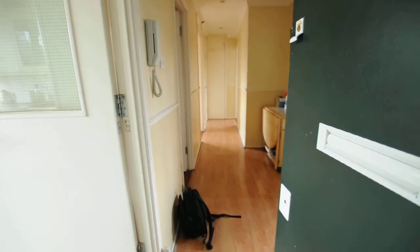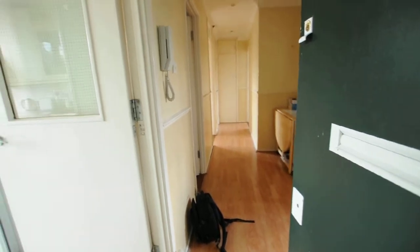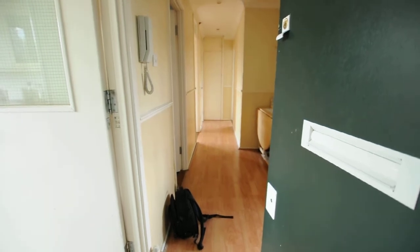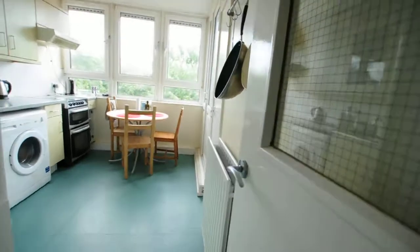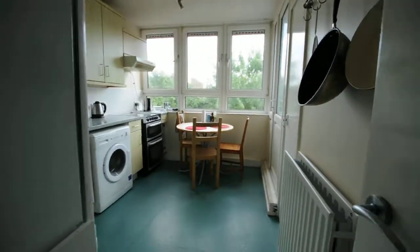This is a three-bedroom flat on Phillip Street near Haggerston and Hoxton. So this is the entrance to the flat here. So first of all, we've got the kitchen.